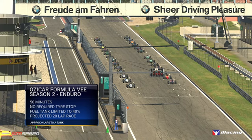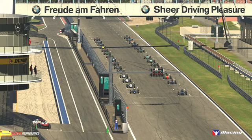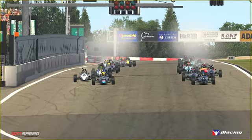30 plus cars on the grid here for 50 minutes. There's the format once again if you need it. 50 minutes of racing, 40% fuel tank restriction, and at the race pace of these cars, 50 minutes is going to be give or take 20 laps. The revs rising, all of our Formula V's are ready to get into action for the first enduro of the season. They are away now, and it's typically a pretty even start from everyone.